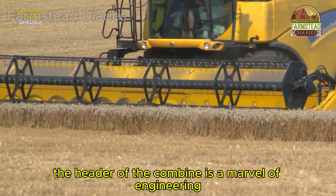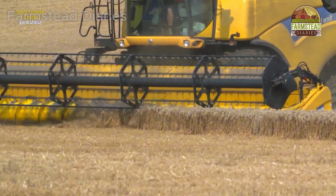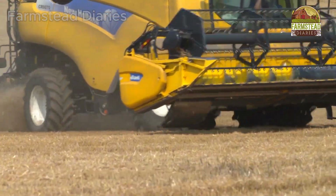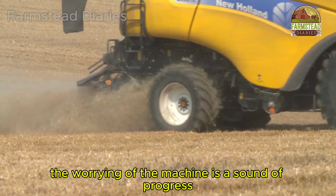The header of the combine is a marvel of engineering. It cuts through the wheat, separating the stalks from the ground with precision. The whirring of the machine is a sound of progress and productivity.